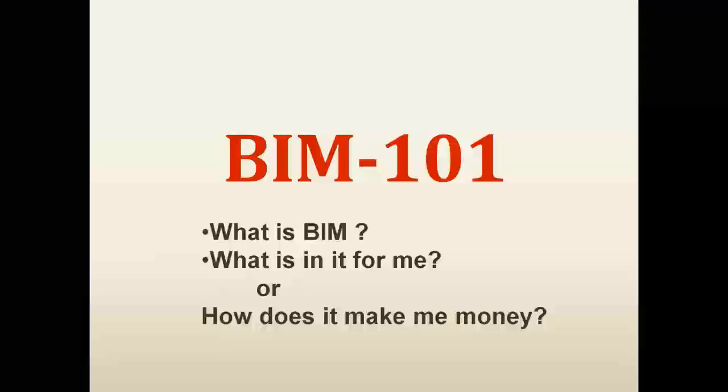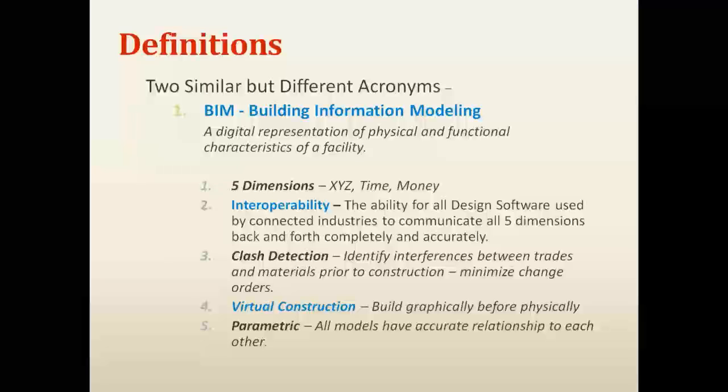One of the problems with BIM is that there's really two different definitions for the acronym BIM. One is building modeling. It's a digital representation of physical and functional characteristics of the facility. What that means is everything involved with the building three-dimensionally is being considered here. It's 5 dimensions. That's one of the things that BIM actually creates a unique advantage for us. It allows us to see buildings in space, in X, Y, Z space, but it also gives us the ability to track time and to track money. And all of those things have been very important when you're building masonry buildings.